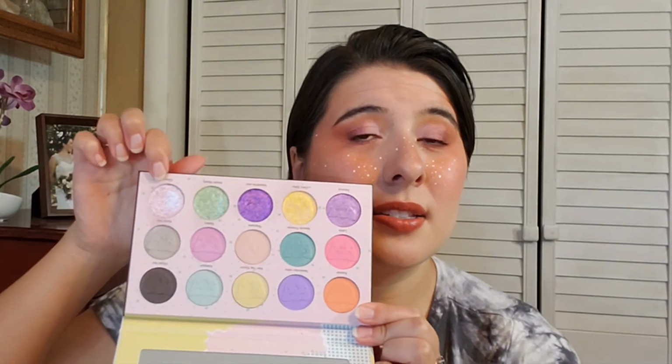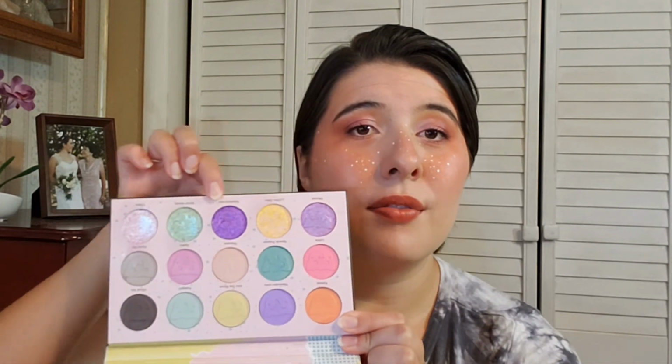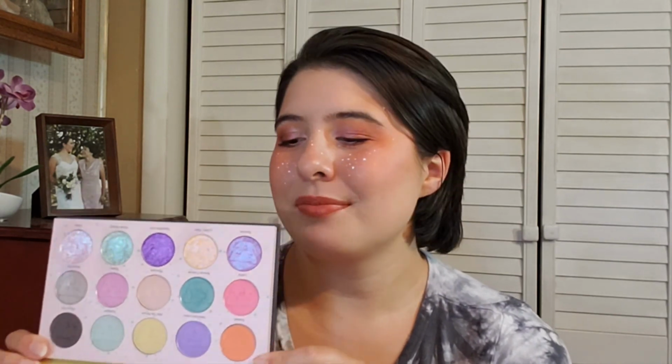I love the packaging. I love the shadows. They are so easy to blend out. They're so pretty. And this row of shimmers and topper shades is very special. They're transformative and beautiful, and I'm very happy to have this palette in my collection. I need to play with it more. It's very nice. I do have one video up with it, but I did a bad job on the video.